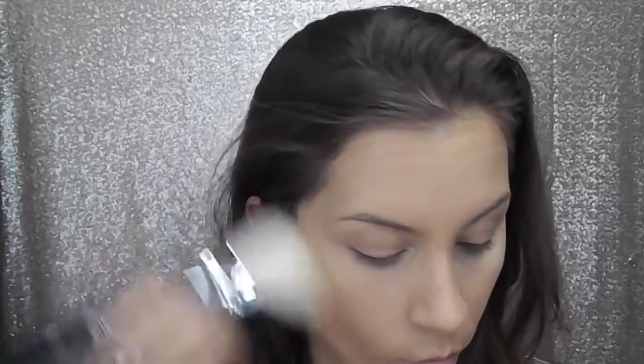For my contour and highlight today, I'm going to be using the new Tarteist Pro Glow palette by Tarte. I love this palette. It has 4 highlights, a cream bronzer, and a powder bronzer. And if you know me, been watching my videos, you know I love a highlight. So for this to have 4, I love it. This is going to be great for traveling. And right now I'm using the powder bronzer, which is in the shade Sculpt.